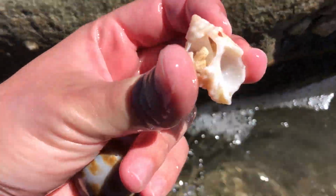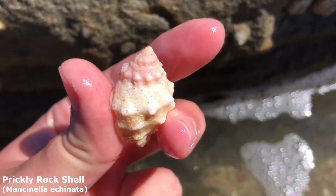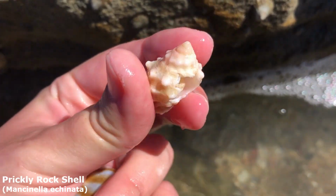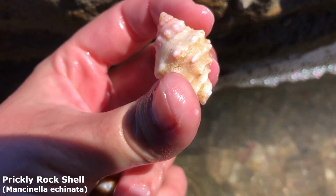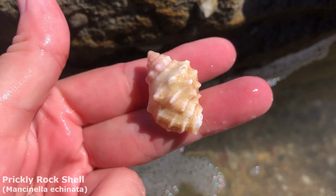Is this one a whole shell? It's mostly whole. Look at this guy. I found a very worn one of these not that long ago as well. It is a prickly droop shell. Gee, it's in a nicer condition than any that I've ever found. So even though it's got a hole in it, I'm still keeping it.